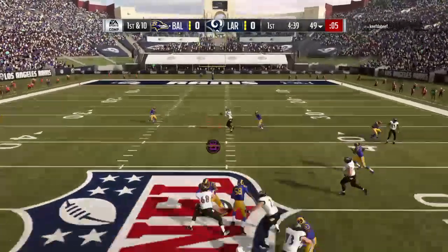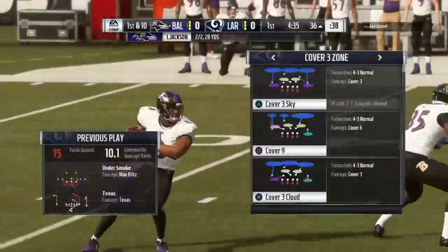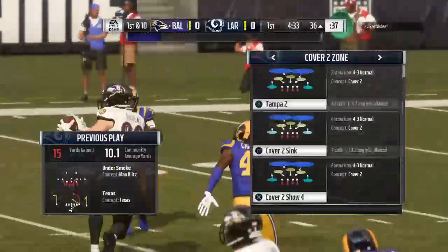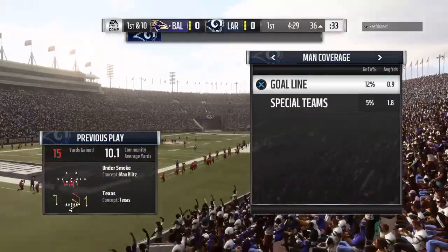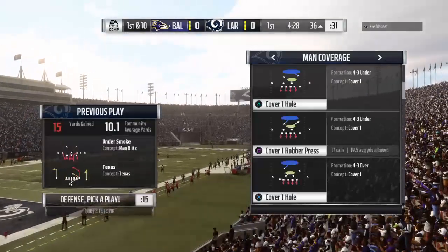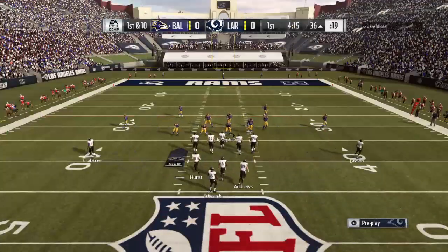Jackson on first down. That's caught by the former Sooner, Mark Andrews. And he is tackled inside the 40, not quite to the 35. 15 more there, and they're on a roll. It's another first down. So from the 36 now, first and 10.